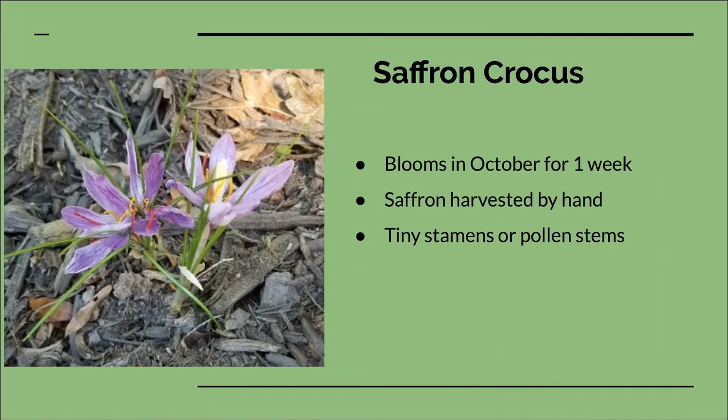Saffron crocus is a really gorgeous flower. Most crocuses bloom really early spring, but the saffron crocus actually blooms in the fall, in October. And it's only blooming for 1 week, so it's a really short window. This is why the saffron herb is so expensive.